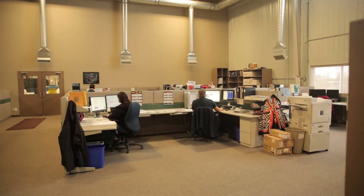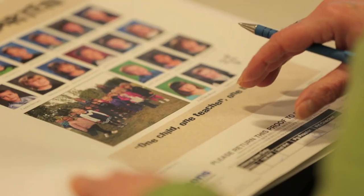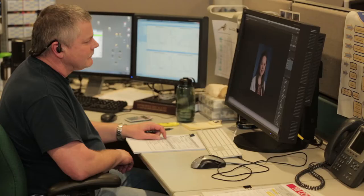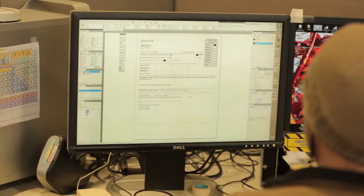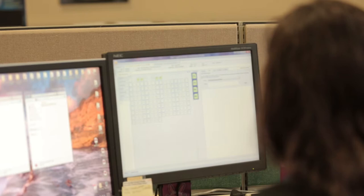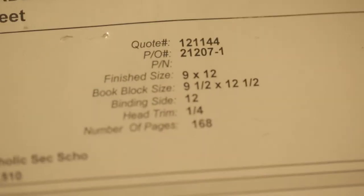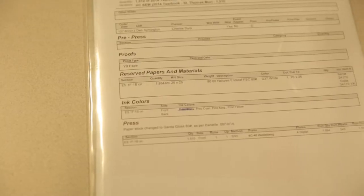Before your cover, end sheets, and pages move into production, they are reviewed by a pre-press planner. The planner takes your order and converts your requests into instructions for pre-press and production staff to follow as they print your yearbook. The planner will allocate the paper, get the material all set up, and will prepare a docket, which is a list of instructions that anyone working in production will need to know in order to produce your yearbook.